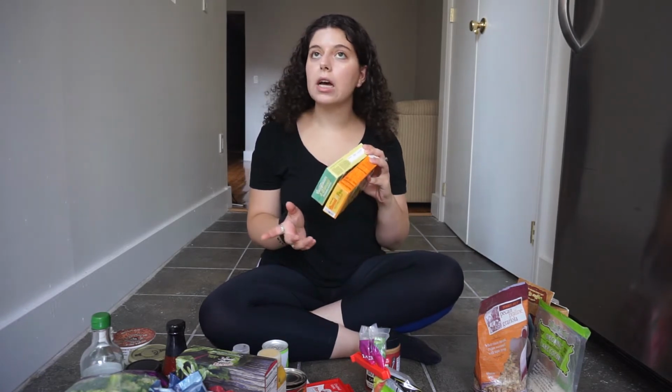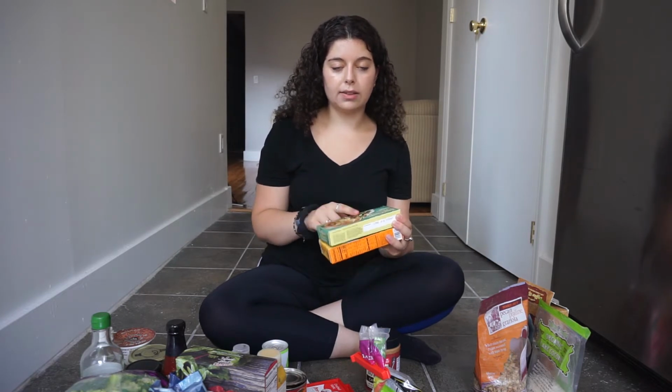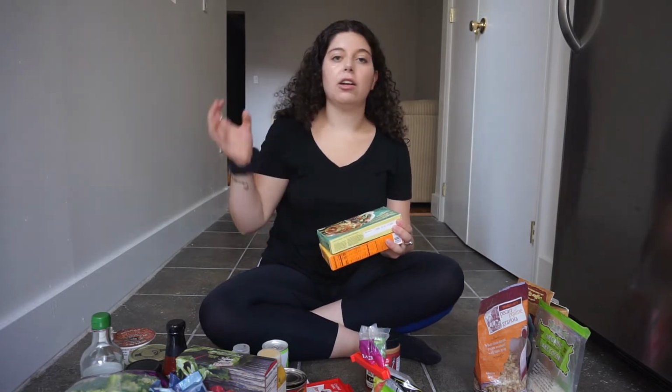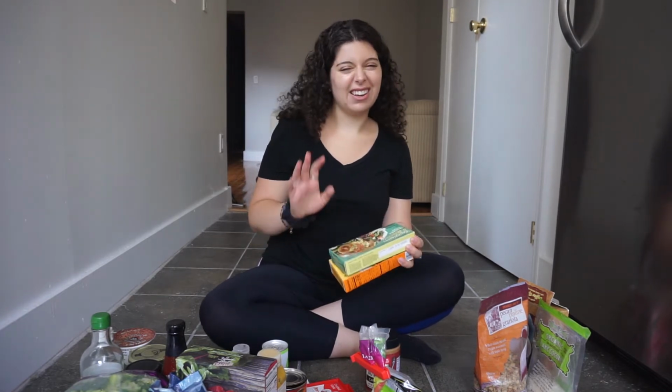I've tried a lot of their other veggie burgers too, but I was looking for something that had fewer calories and fewer ingredients this time, mainly because I was really craving a big burger with all the fixings. So I figured if my base was a little bit healthier, then I could add more of what I liked.